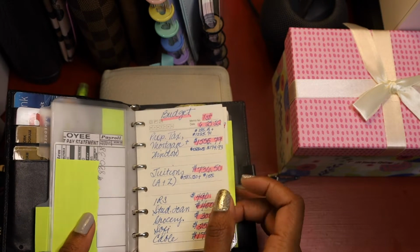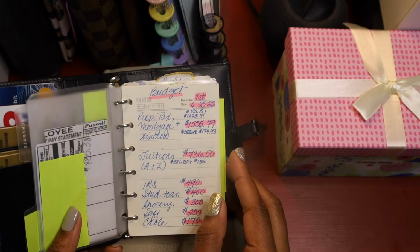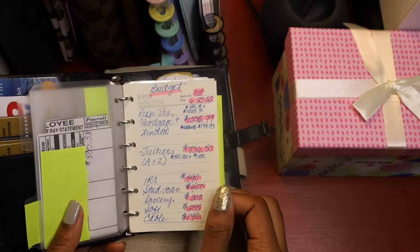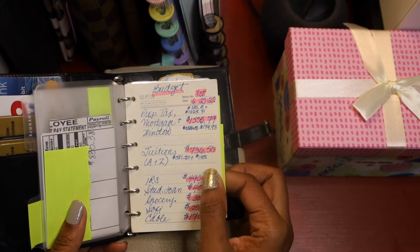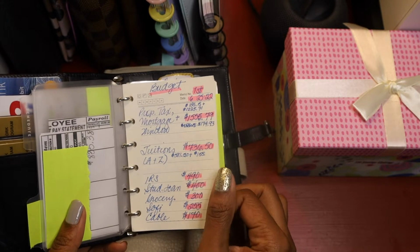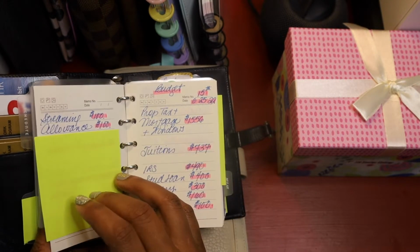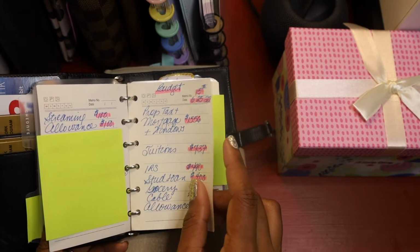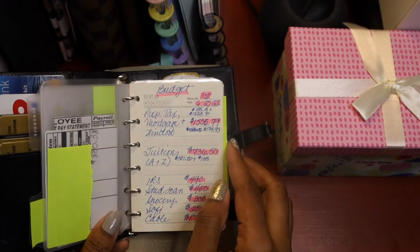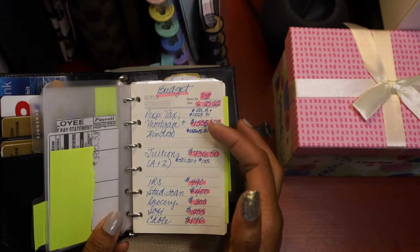In this section, I write down my physical budget, and so this is my updated budget. Last time I made this was June 25th, 2020, and I only get paid twice. I get paid the 1st and the 15th. So if you take a look, you'll see the 1st and the 15th highlighted.